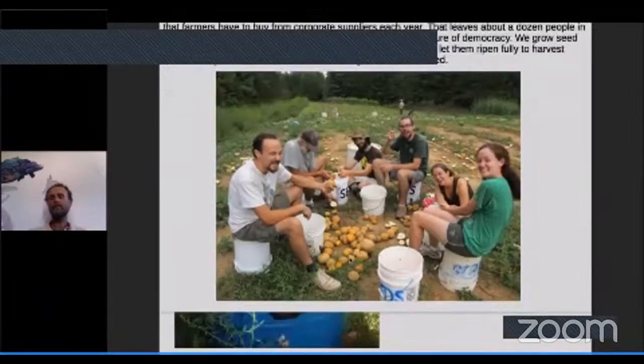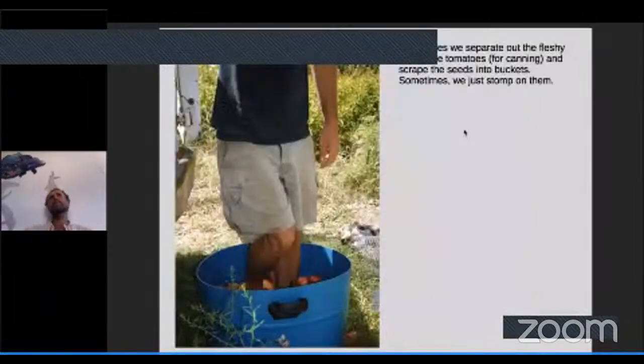Now, for some vegetables, peppers are the best in terms of getting to use the pepper and save the seed. For corn, you have to either plant it as a seed or eat it as food. You can't do both.